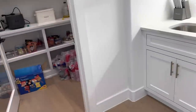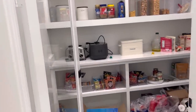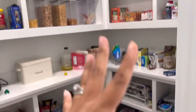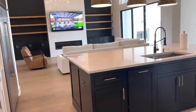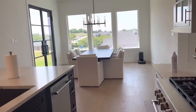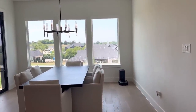And then this is the actual pantry. It's a mess. I don't want to take you in here, but I'll give you a quick little peek. So it's a huge walk-in pantry, lots of space. Okay, that's it. It's embarrassing, but I do plan on getting like little baskets and like the clear containers and doing all that. This is our dining, which is off of the kitchen.